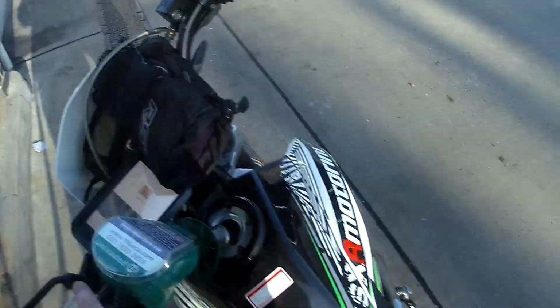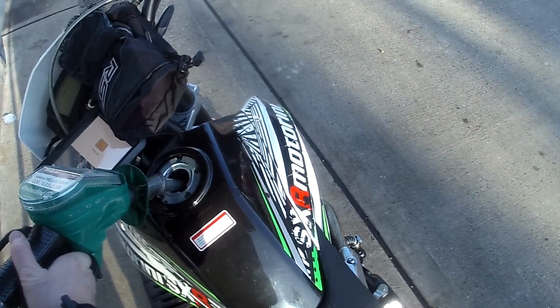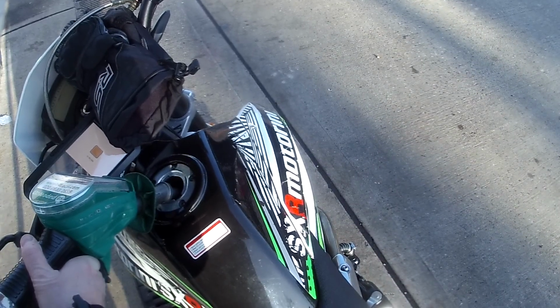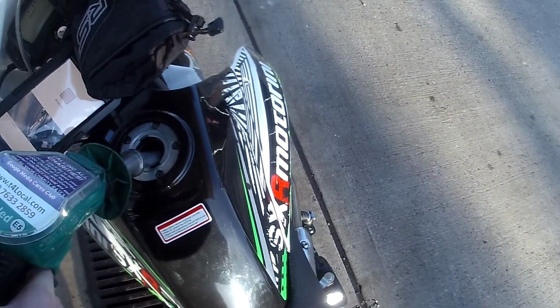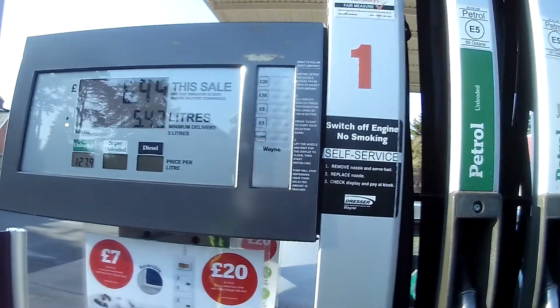There we go. So here we go, on 0. Fill her up. That'll do. That's full enough for me. 5.4 litres.